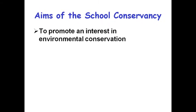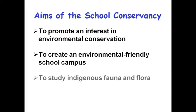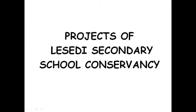The aims of the school conservancy: to promote an interest in environmental conservation, like making the learners aware of the environment, the plants and the animals that live in the environment. To create an environmentally friendly school campus, like encouraging the learners to stop polluting the environment and take care of the plants and animals that live in the environment. To study the indigenous fauna and flora, and to also study natural phenomena like natural disasters, the tornadoes, earthquakes, and the volcanoes. The projects of the Lisedi Secondary School Conservancy.